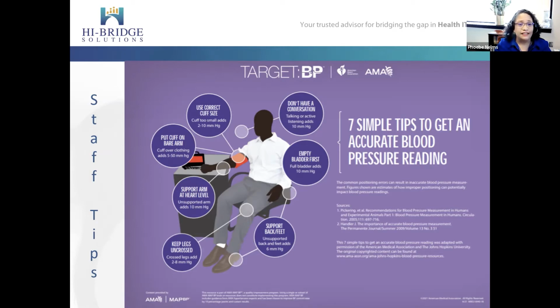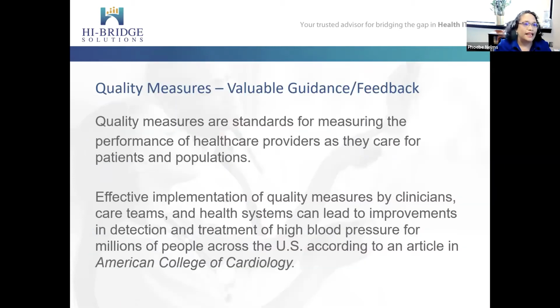I won't go into this in depth because our guest expert will cover this in more detail. But one thing I did want to mention is that the 7 things, how much they can impact the reading, I was really surprised to see that if you put the blood pressure cuff over a bare arm, you get a more accurate reading. If the cuff is over clothing, depending on how bulky the clothing is, it could add 5 to 50 millimeters of mercury to that patient's reading. So how important is it that we conduct the assessment accurately?